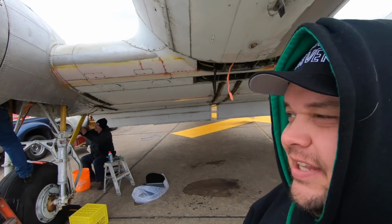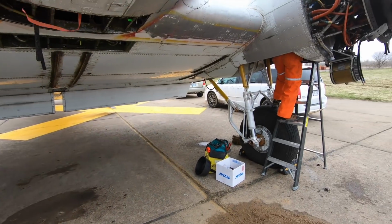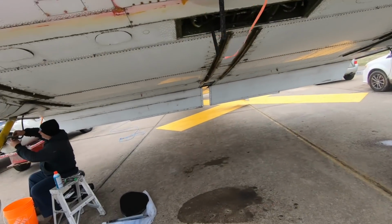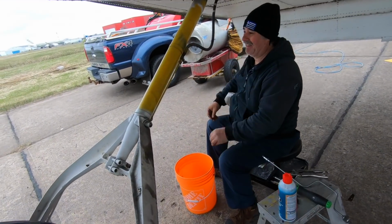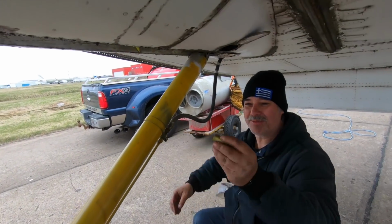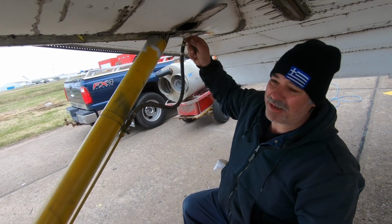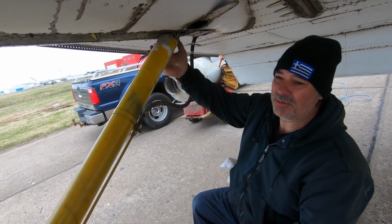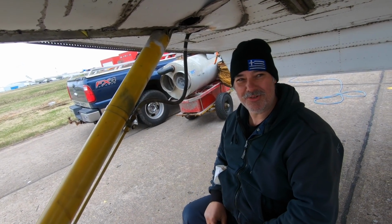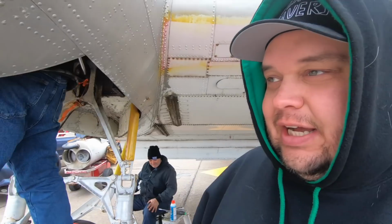Okay, the final update of the day, folks. We got Ronnie on the right-hand engine, Jay on the left-hand engine, and Bobby. Bobby, what's happening? Look at these brake lines, fitting totally corroded. So we're undoing the access panels here so we can change the brake lines and get ready to lubricate everything for the gear swing tomorrow or maybe Saturday, Sunday. There we go, folks. Good news, gear swing.